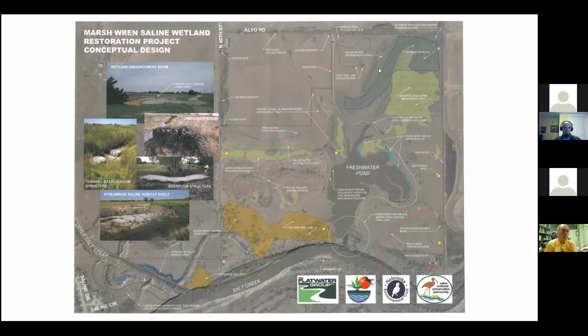One of the biggest components of this is what we wanted to try was to actually drill some saltwater wells. And Ted talked a little bit about that, but I wanted to point out here, this is the location of one of those wells, and here's another one, and I'll kind of focus on that some more.